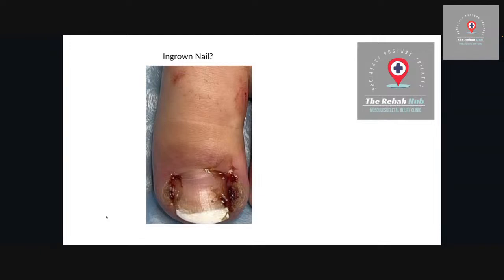So here we've got a picture of definitely an infected ingrown toenail. And you can see it's bilateral, it's both sides, the medial side and the lateral side of this particular patient's nail. And actually this was one that I fixed just last week and we worked on and helped the body fix it. So we can see there's been a bit of infection.